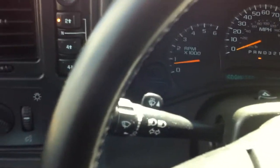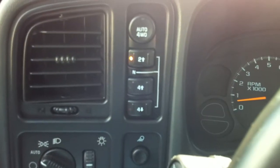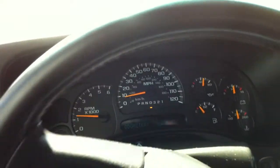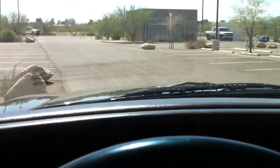Let's try it. Put it in neutral, four low. Put it in drive. Bang. Okay, that's definitely four-wheel drive low. Lots of torque there. Put it in reverse. Make sure we have reverse in four low, and we do.